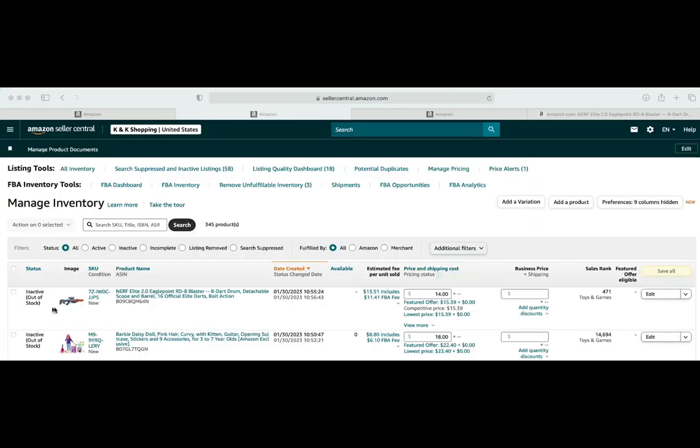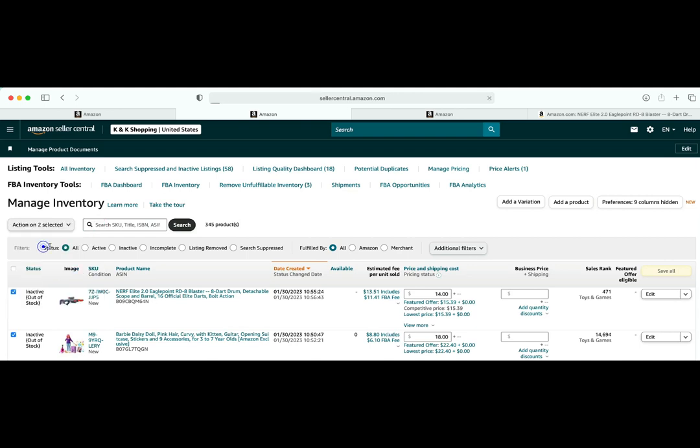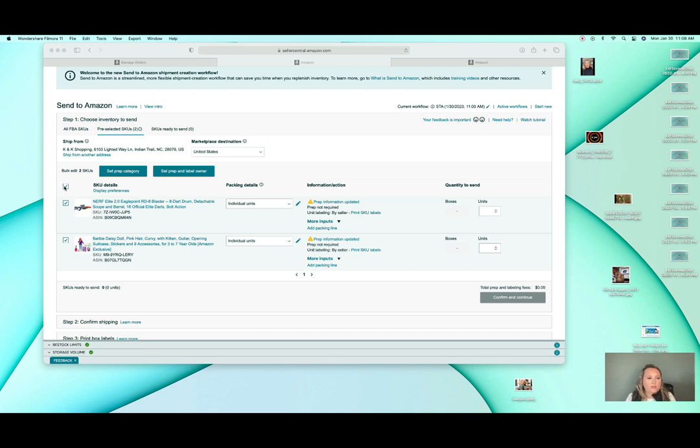Okay, so now right here I have these two products I just added just to show y'all. I'm going to click on both of them, go to action, and then I want to send and replenish inventory. Yes, continue. Okay, so now I'm going to click on the two.